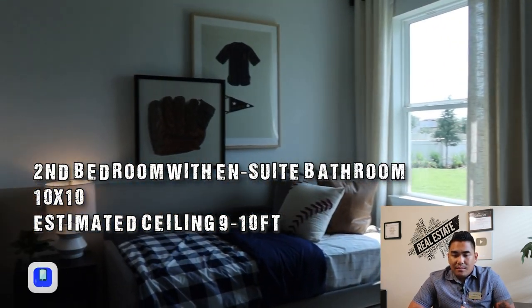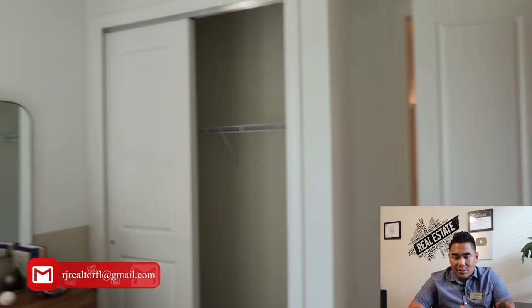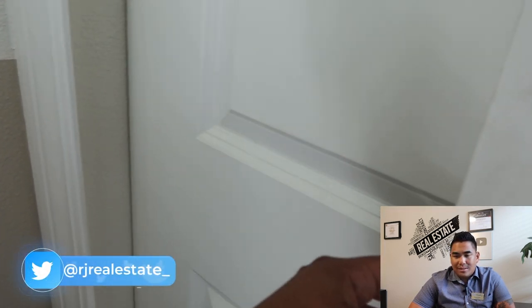As soon as you see this bedroom, you will have a nice spacious bedroom here as well, and a very good window there. Once again, the more windows you have, the brighter your bedroom will be. You will have a nice sliding closet door, which you can slide to the left and to the right, and you have plenty of space in your closet.